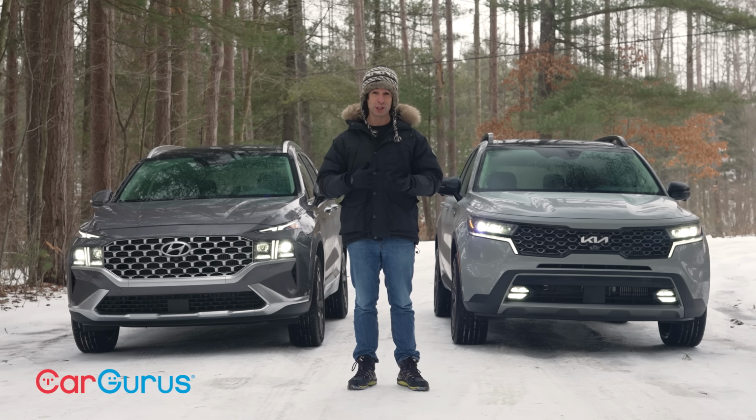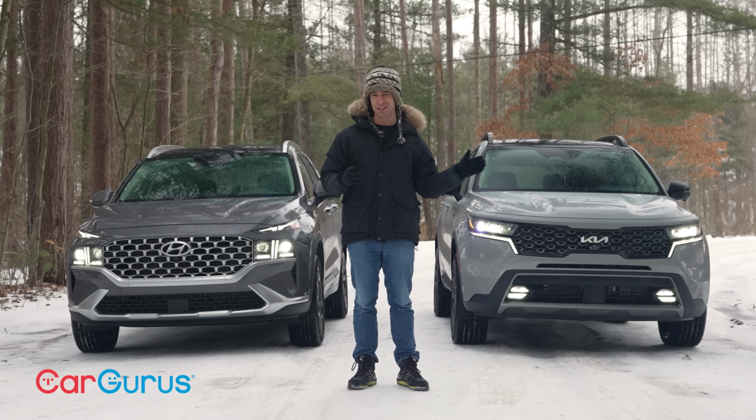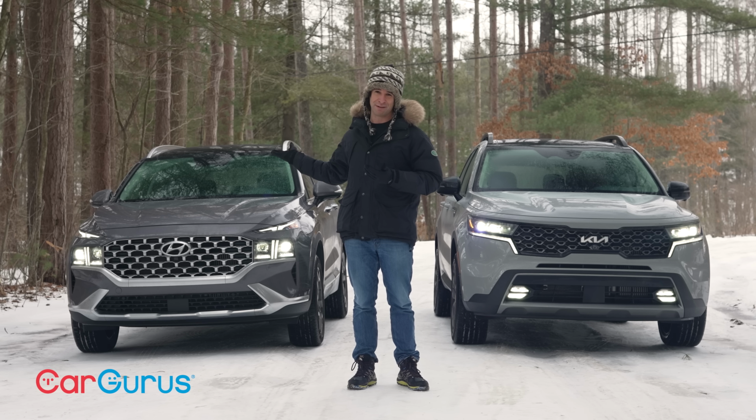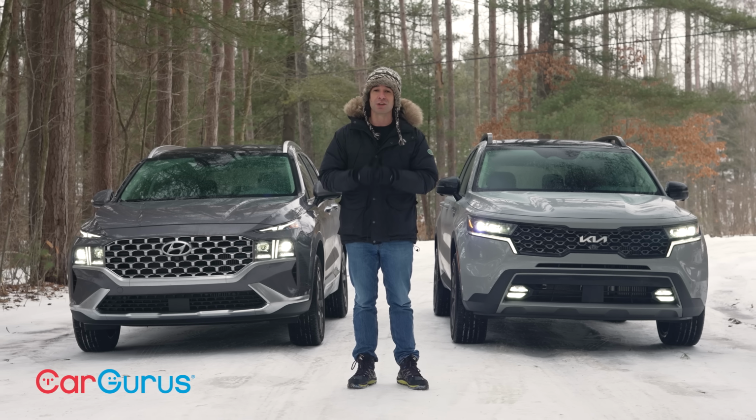So you have to ask yourself, what do you like on the outside? What do you like on the inside? How do you like your trimmings, right? Different vehicles, different seating configurations, similar prices. For me, it's the Santa Fe. I just appreciate that style a bit more, but you may go for the Sorento. Tell us, what do you think?